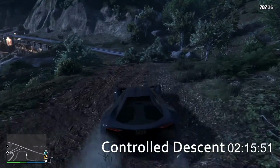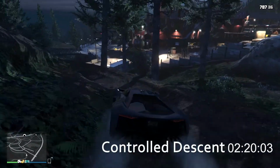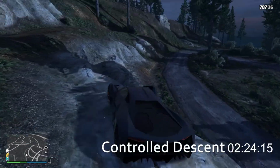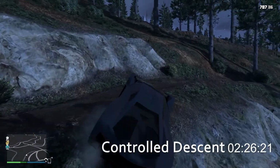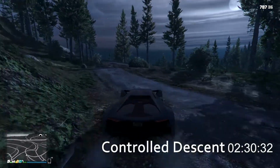Gonna bring it down our last little bit of dirt trail here. Just trying to make sure we don't get bounced off of the roadway, but managed to do it anyway. But look at it climb right back up. I gotta say, I'm kind of impressed by this car.